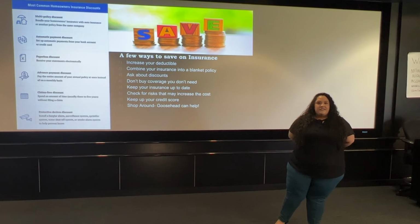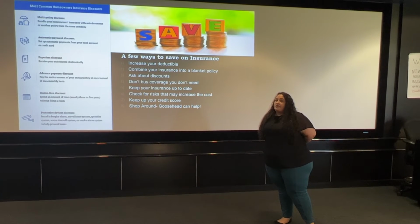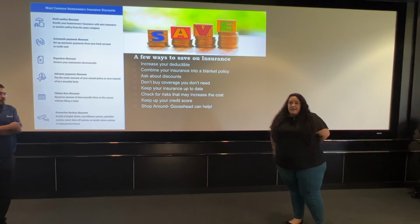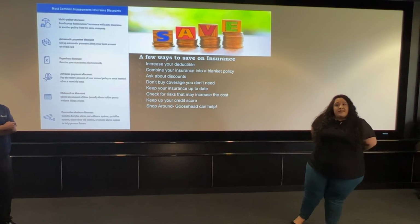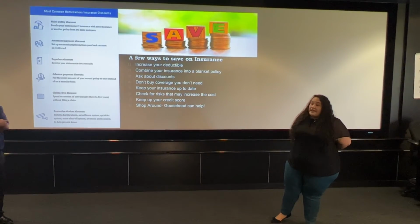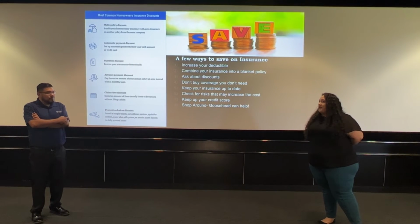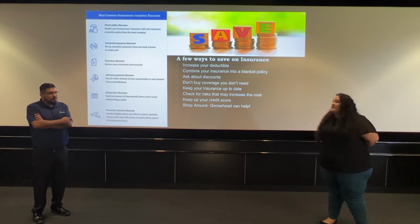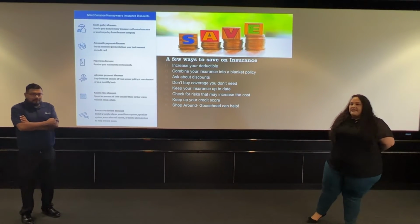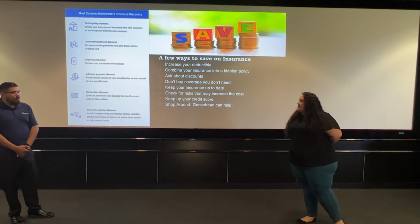You're probably going to get some discounts when you bundle. We'll bundle everything, so you can do homeowners, your flood, your auto, personal property. If you want to schedule a diamond ring, you can also put that on these policies to get multi-policy discounts. Automatic payments: they don't have to worry about calling you about your payment, you're automatically taken out of your accounts. You get a discount for that. Paperless: everything's online nowadays, so they like that. It's easier, so they encourage that and give you paperless discounts.